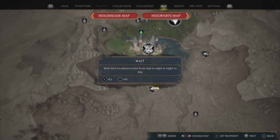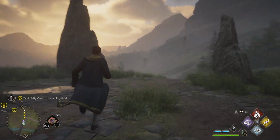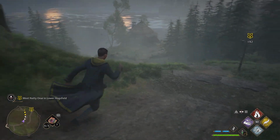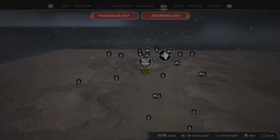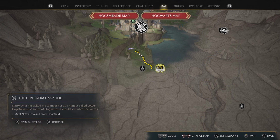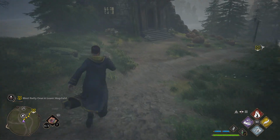You know, it probably would be better if I do this during the day. Ah, time skip. Always a good thing. There we go. There, we're going out into the Scottish Highlands. Because when I check up the map... Alright, it looks like we are on the world map this time. And, yep, Lower Hogsfield. There's a nice little hamlet. That's where I'm meeting her. And, huh. That's not normal.